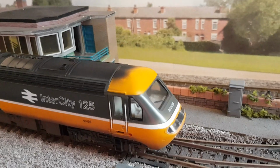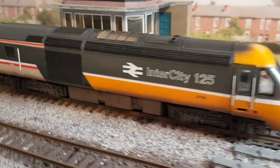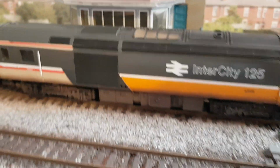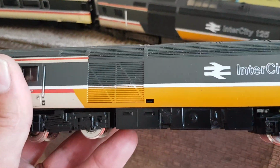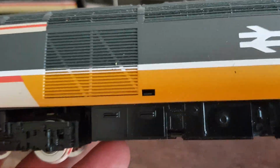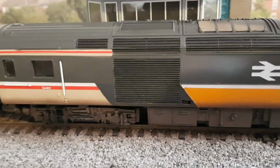Now, the livery as well. You can see it's got a white stripe on it, ends here. But look at the original one, how it came out of the box. Look at the orange stripe running right across those grills there, and ending there where my one is actually true to life.